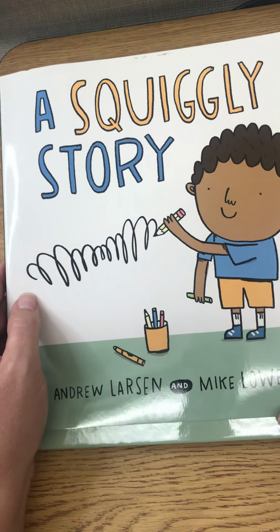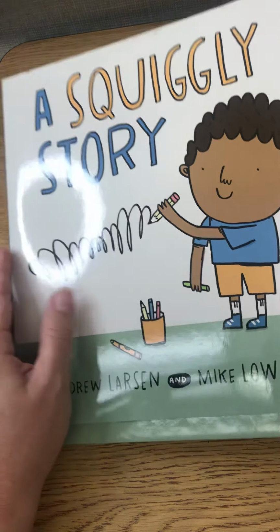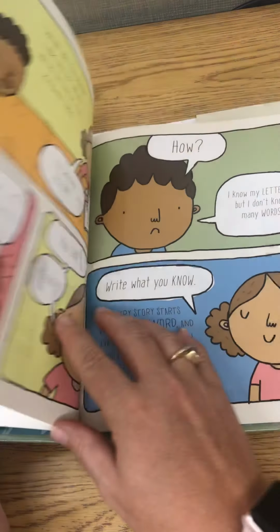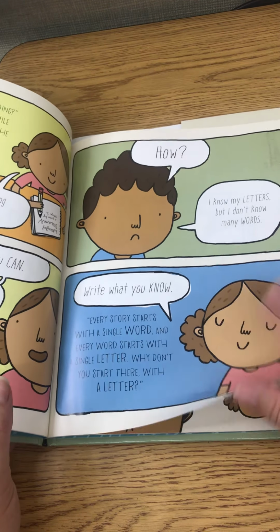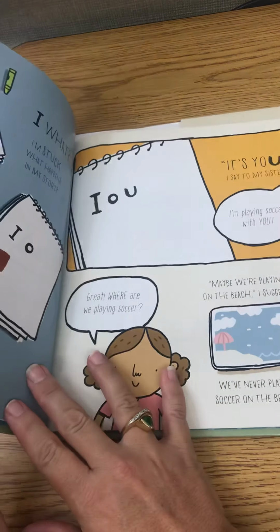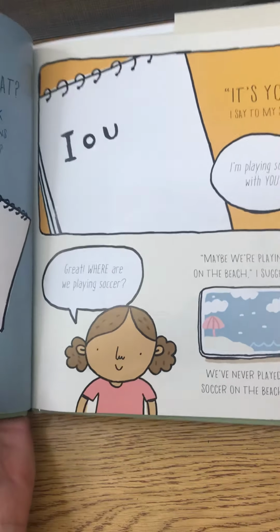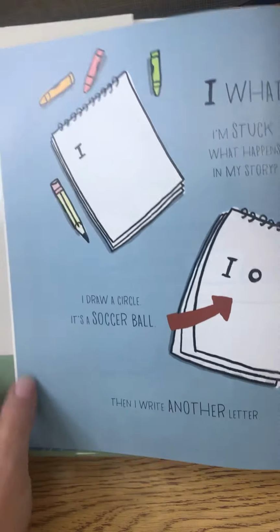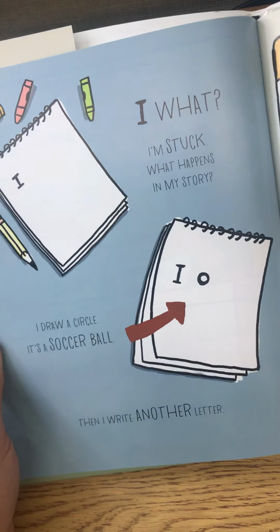I really like this book that you listened to yesterday. The narrator does such a good job of listening for sounds in words. I wanted to show you an example in here that might get you started writing sounds you hear, even if it's not the whole word. I'm going to read you these 2 pages and then we're going to talk about it.